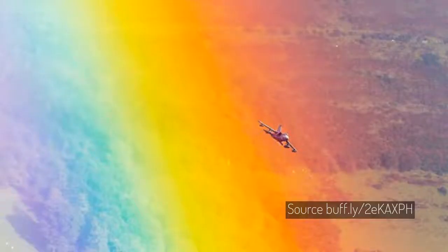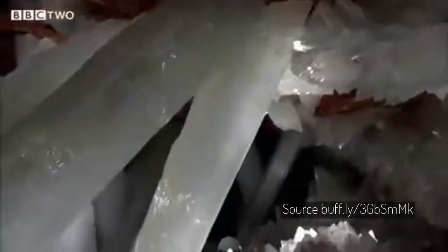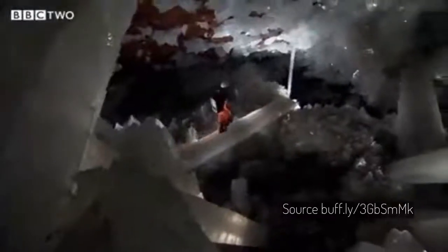The perfect timing. This photographer caught a jet flying through a rainbow. This BBC video shows a visit to an extraordinary crystal cave in Mexico, La Cueva de los Cristales in Naica, Mexico. It contains large selenite crystals, up to 11 meters of length. It took an estimated 1 million years for the crystals to grow to this size.